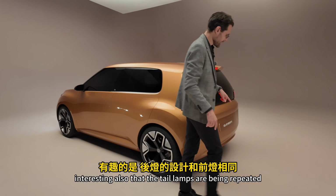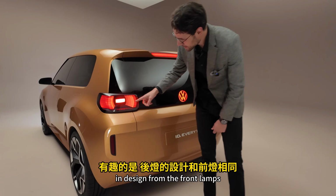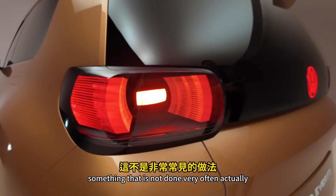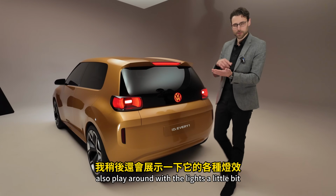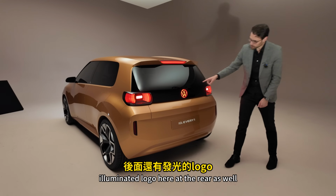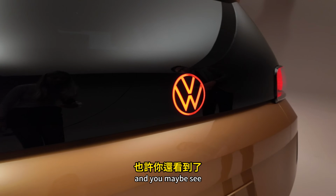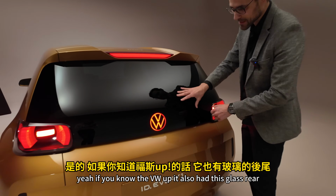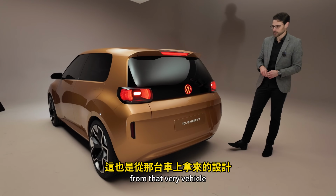Interesting also that the tail lamps repeat the design of the front lamps. So you have the same scheme, front lamps and tail lamps, something that is not done very often actually. And I can soon also play around with the lights a little bit with the different features and so on. Illuminated logo here at the rear as well. And you may see, if you know the VW Up, it also had this glass rear, and this is also something they have taken from that very vehicle.